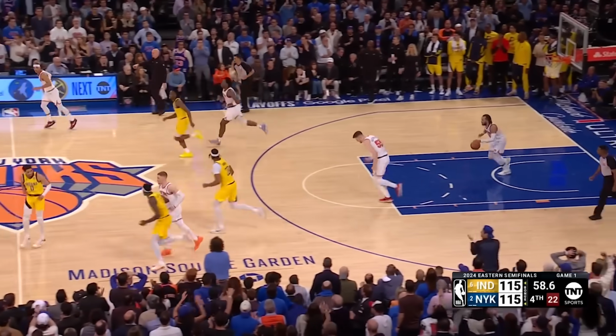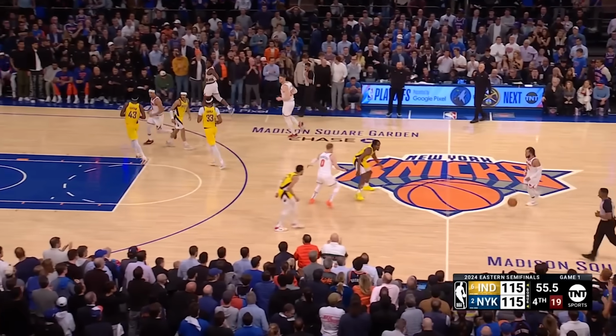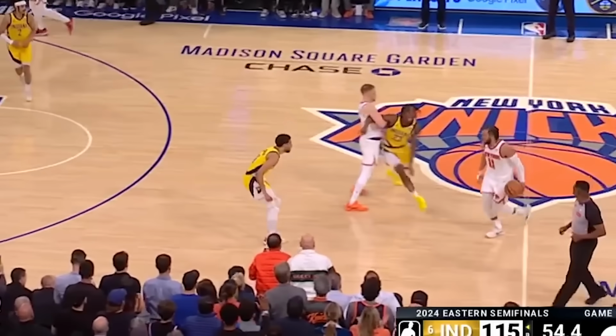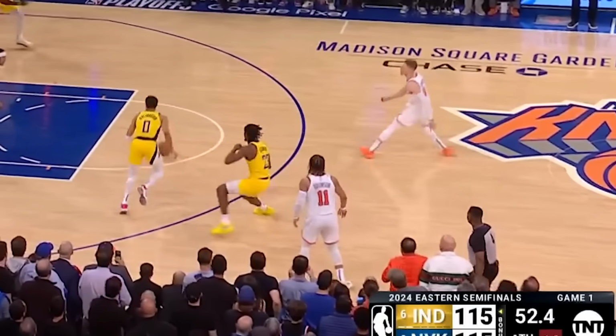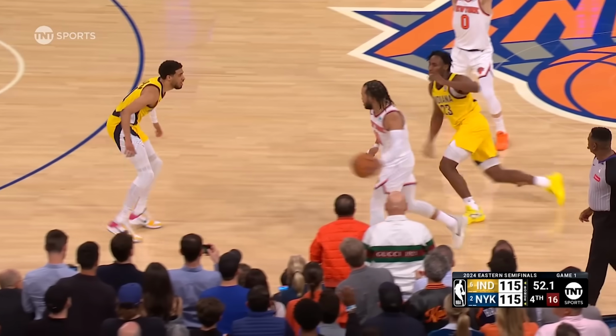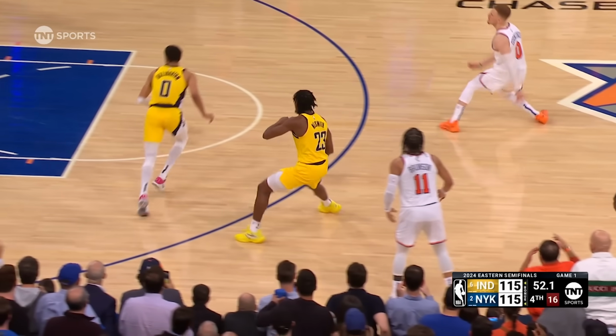In fact, we only need to go back 40 seconds to see a much worse screen set by DiVincenzo near half court that was not called. Sadly for the Pacers, the refs also called this a kicked ball, which it clearly was not. So instead of a 4-on-2 fast break of a tie game, the Knicks get the ball back.